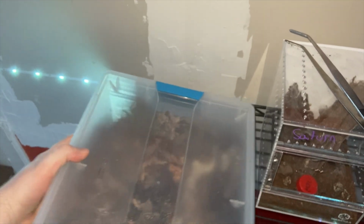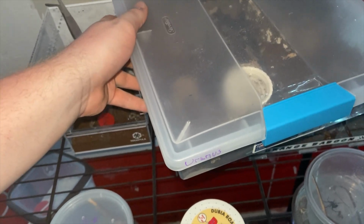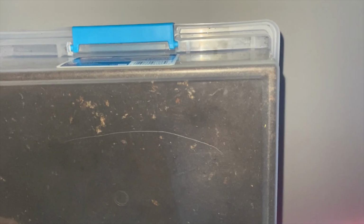I want to try to pick this up from the bottom so that we can see the hide from underneath. See that spot right there? Thought it would be easier to see. I guess not.